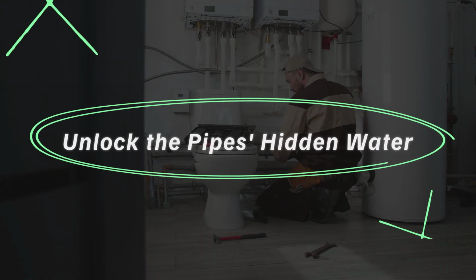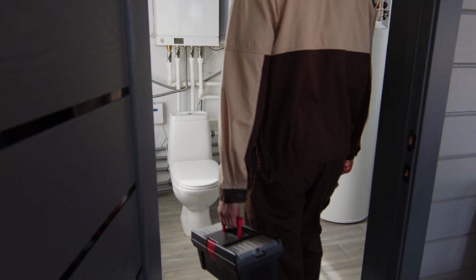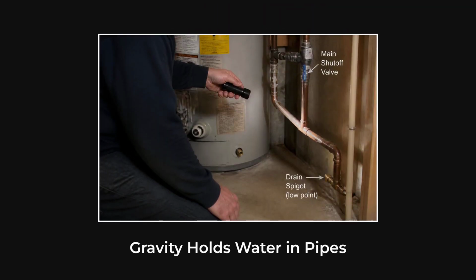Now for the trick almost nobody knows about, the water sitting in your pipes. When the pressure dies, that water does not vanish. It just sits there, trapped in the lines, waiting for someone who understands gravity.